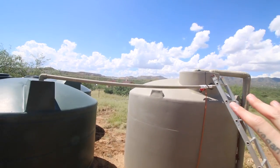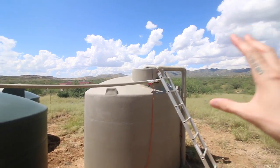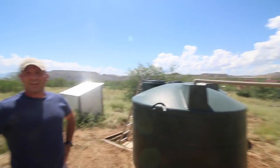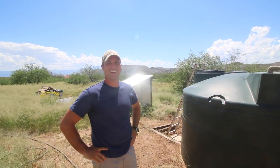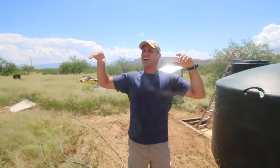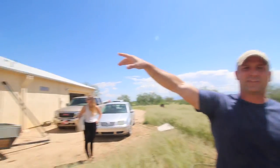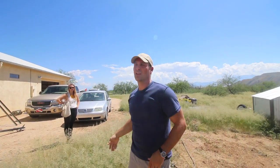Mm-hmm. So this is kind of like a different way of doing almost like a first flush divider. So all the dirty rainwater comes into here. All the sediment, bird poop or whatever, comes into here. Well, basically nothing. Pretty much all the bird poop and insects are strained off at the top of the downspouts, where there are little strainers. Yeah. That's all strained there.